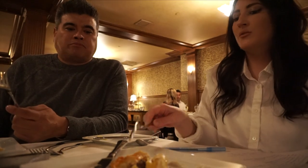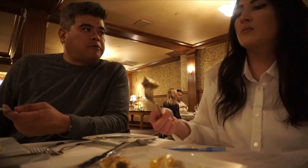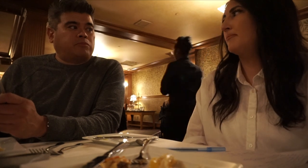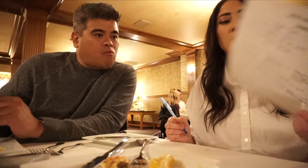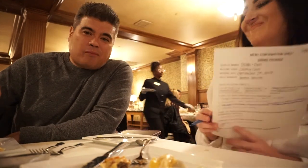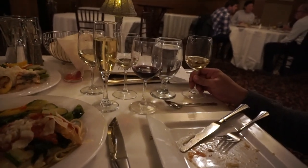Which one do you like the best? The butternut. Not the bag. These two, obviously. I like the butternut squash. This is gonna confuse me because I messed up the whole first sheet. Good job. Drink selection. Oh boy.